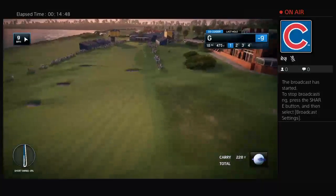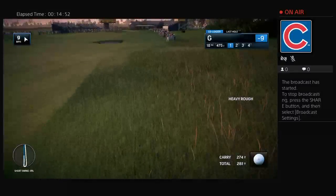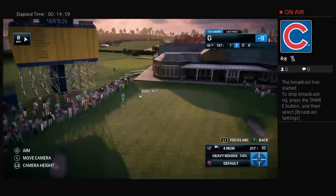This is not heading in the right direction. It looks like it's going to be in the rough. Well, he pays the price for that. Yeah, when you don't see the top of the ball in the rough, you know it's not sitting pretty. Going to need a bit of force to extract one out of there.